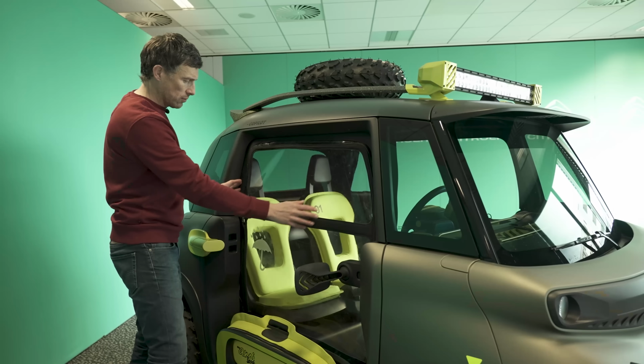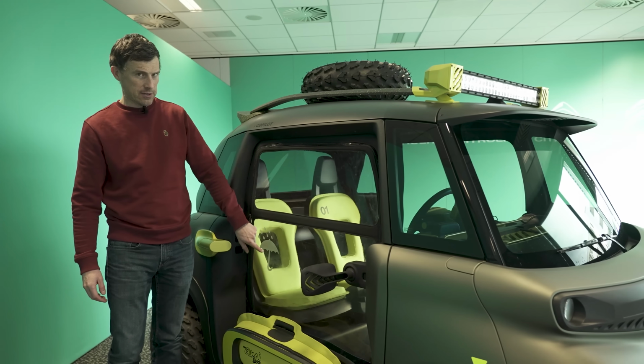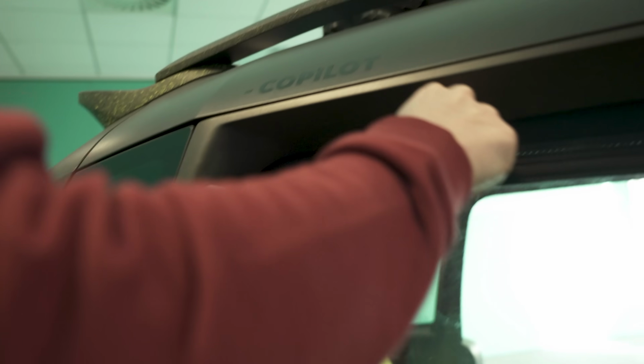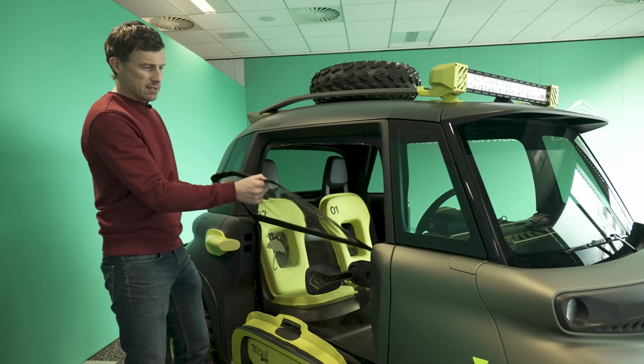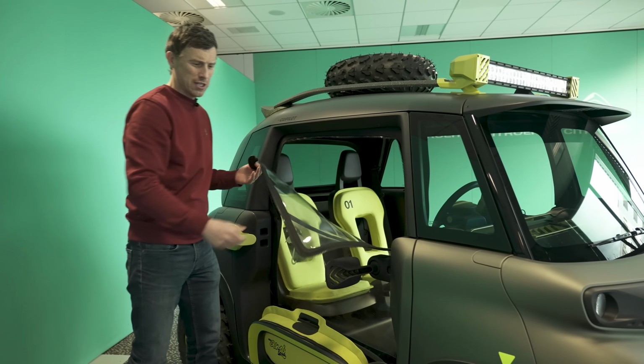Look, a removable door panel, which are there in case it rains, handy, they give you a little illustration there so you know what it's for. If it's not raining, you can open the window like this. So it actually opens better than the door on the normal Ami, so you get a bit more air in there. This is obviously going to flap around when you're going at this car's maximum velocity.